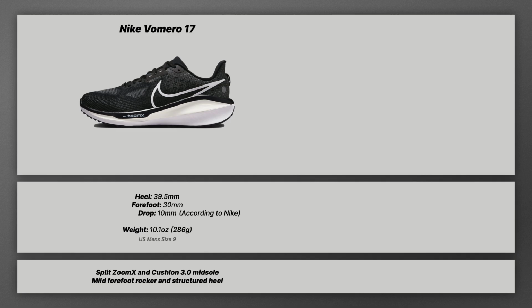And what's below that, what some will call a carrier foam, is Cushionline 3.0, which is a new formulation of a very old and very classic Nike foam. The shoe also has a mild midfoot rocker and a very structured heel. So there is a lot of heel structure in this that I think heel strikers will benefit from. And there is a subtle amount of forefoot rocker which will roll you forward.